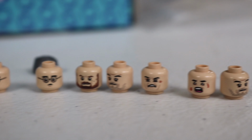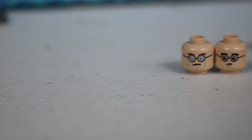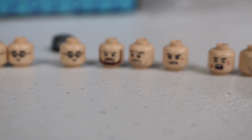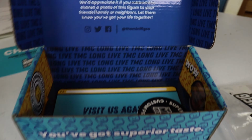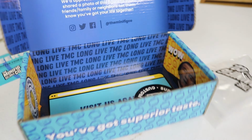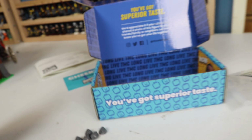Alright, anyway, look at all these faces. 2 glasses heads, because I really like the glasses, and 1 with the blue eyes. I love the blue eyes. So, 4 really cool men. And don't worry, there's going to be another order. Also, I'll just show off the box a little bit, because the box is worth mentioning. We also got a Minifig Co sticker down there. Love the box, love the detail.